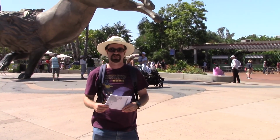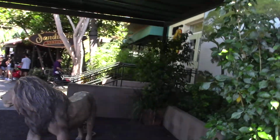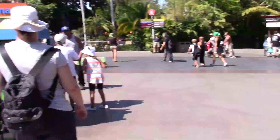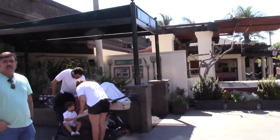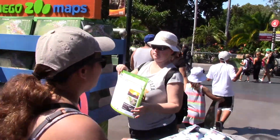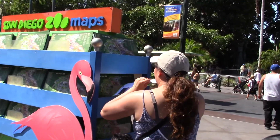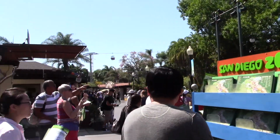what you can expect. As you come into the zoo, you will pass the San Diego Zoo store along with the Sandwich Company and a few of the other stores with the Lost and Found. Make sure to grab your maps at the front of the zoo. And we're going to head off to the Skyfari, which is just over that way.